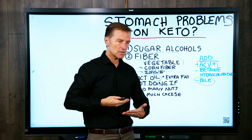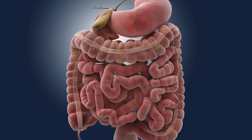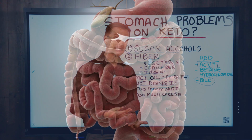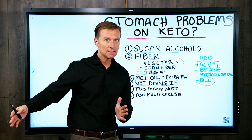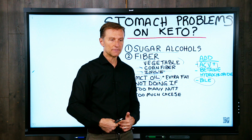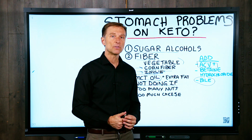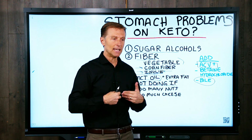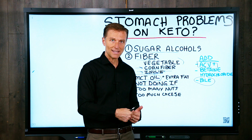And then you've got 3 parts of the small intestine. The first part is about 15 inches. The next part is about 8 feet. And the next part is another 8 to 13 feet. And that's even before you get to the large colon, which is about another 5 feet. So if you're consuming, for example, a lot of fiber that you're not used to, it doesn't get digested in the small intestine. It ends up in the large intestine where it gets fermented.